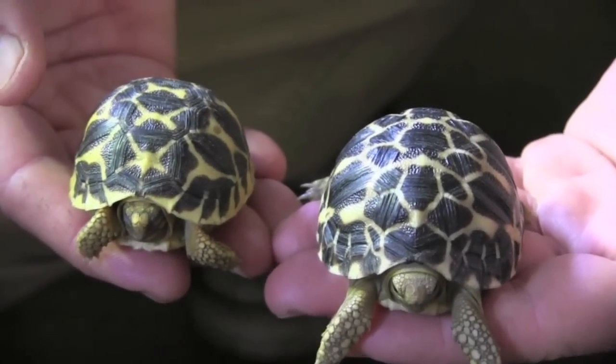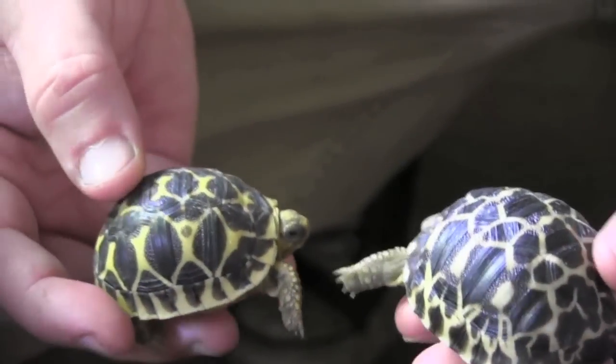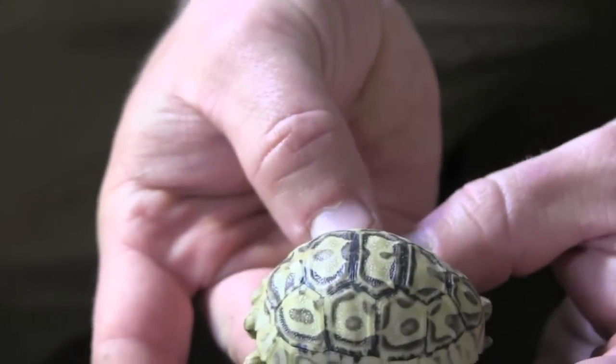If you're looking for the best place to purchase a turtle or tortoise, especially a Mediterranean species, it would surely be a difficult task finding a source of the caliber of Garden State Tortoise.